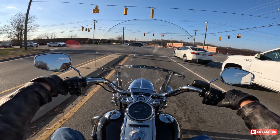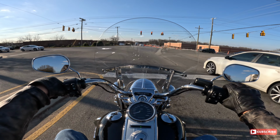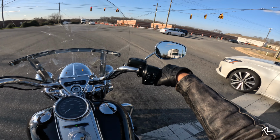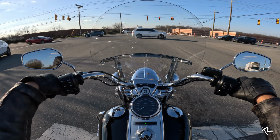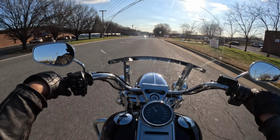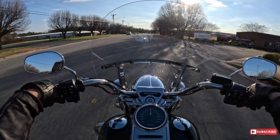Y'all know we got to make some noise pulling up to the light. Gotta give that Harley image. No one's paying me any attention. Man, that thing got torque.